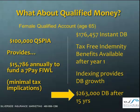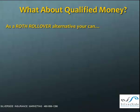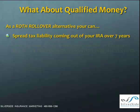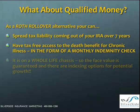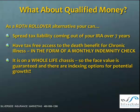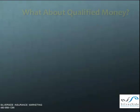And just the numbers there if the future equals the past, guys. So, when we're talking about qualified money, and so many seniors have a qualified account, IRA, that they really don't need, well, as a Roth rollover alternative, now we're spreading tax liability out on this IRA over 7 years. You're not losing control of this money. Your client still has chronic illness access to that death benefit. It's on a whole life chassis, so there's no downside risk. This thing only grows as time goes on. And because there are 7 premiums, it's not a modified endowment contract. So there are some further tax advantages to take out the cash value of this thing without taxation.